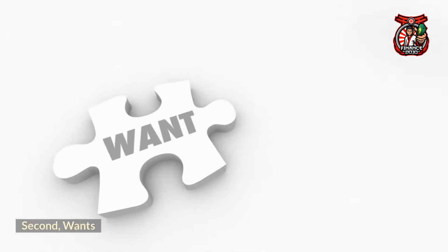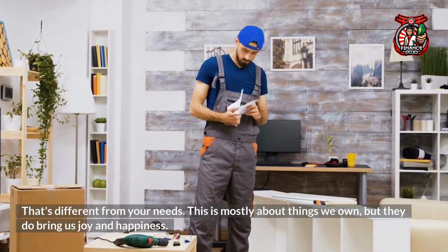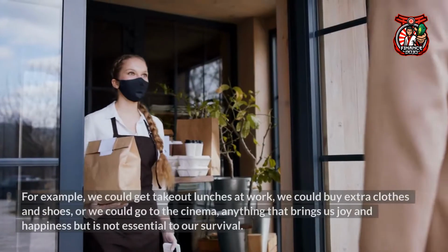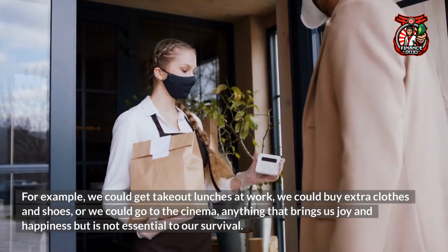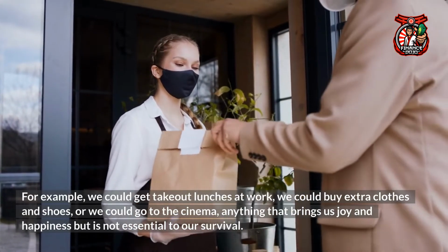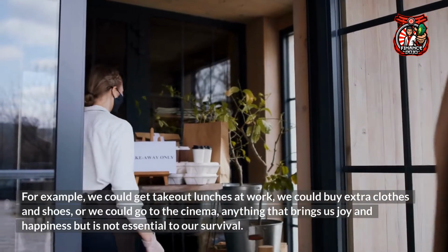Second, wants. That's different from your needs. This is mostly about things we own, but they do bring us joy and happiness. For example, we could get takeout lunches at work, we could buy extra clothes and shoes, or we could go to the cinema. Anything that brings us joy and happiness, but is not essential to our survival.